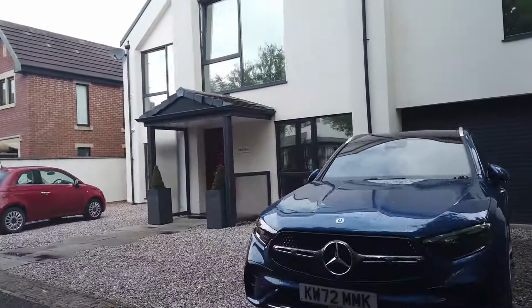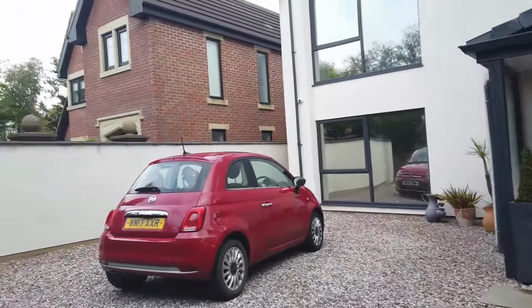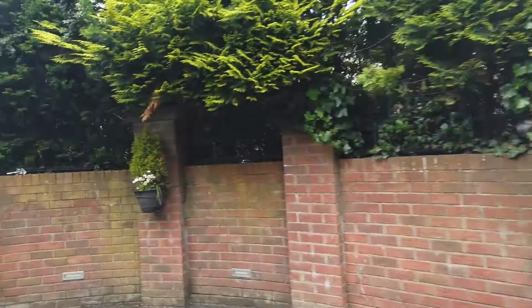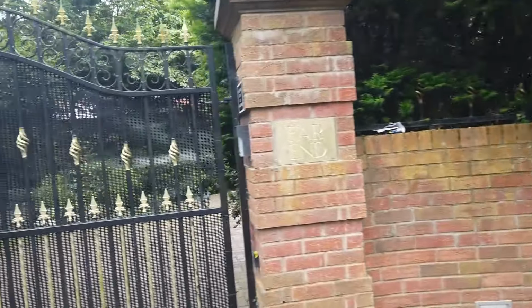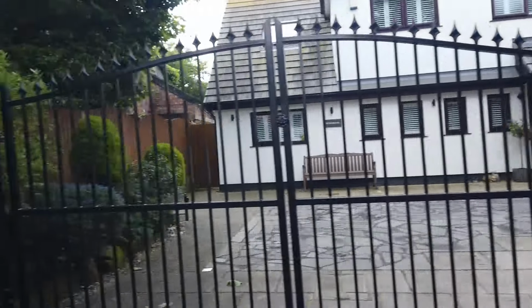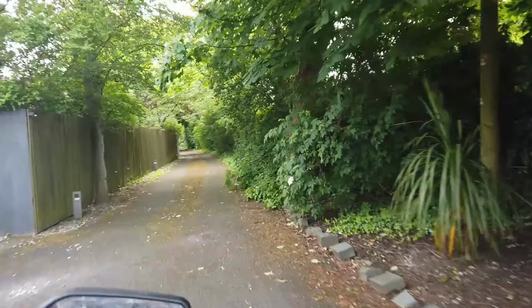Modern one, with red trees. Look, quite a new one there. And far end, electronic gate. Please do not push. And here we have the Paddock. What a place to live.